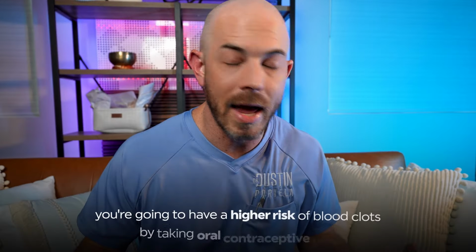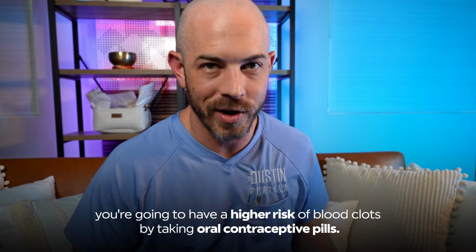This is going to be a lot higher risk for individuals who smoke, individuals who are significantly overweight, those over 35, and those with migraine headaches that start with an aura. I don't even remember the reason why for that, but it's always been ingrained in me since the time I was a resident. Also, of course, if you have a family history of clotting disorders, there are certain genetic conditions that make you more likely to get blood clots in your legs that could travel to your lungs. Yeah, you're going to have a higher risk of blood clots by taking oral contraceptive pills.